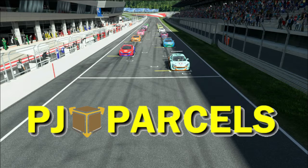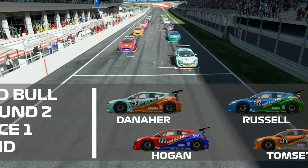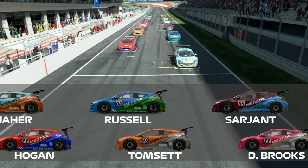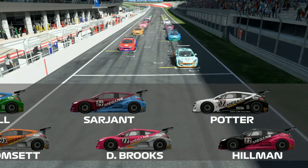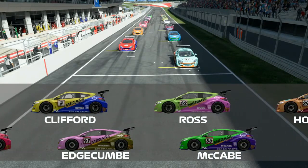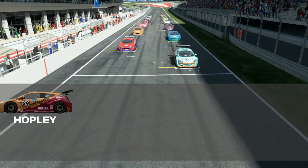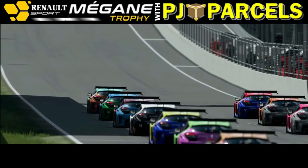Let's take a look at the first race grid for round 2 here at the Red Bull Ring. We've got Ollie from Jordan, from Russell, from James, Nick, then Dylan, Phil, then Jamie, Luke, Ryan, Brian, and then Mark and Andy at the back there.